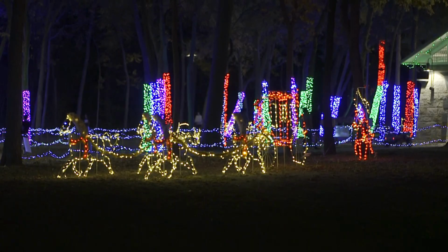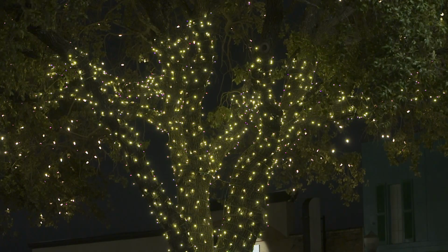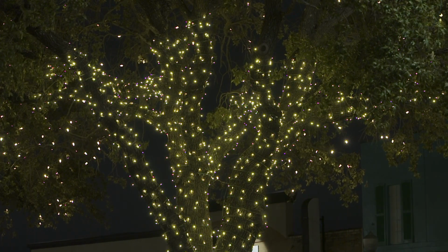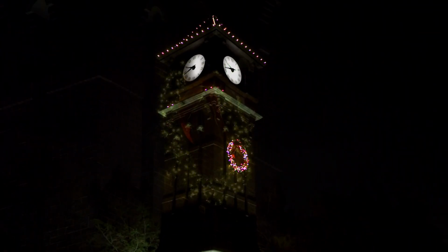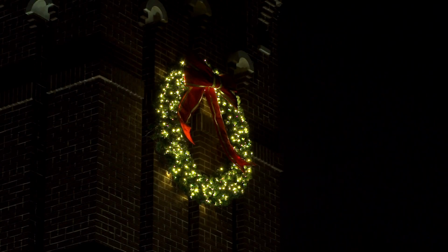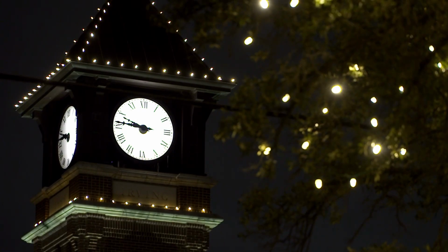Well, this park is a traditional favorite. There are also lights at a couple of new spots this year, including Main Street in the Heritage District. We're hoping that the businesses are able to kind of use that to their advantage to bring people in the area in the evening time and showcase another great thing about Irving. And check out the lights at Whistle Stop Plaza. The clock tower is lit. There's a wreath on it, and the very top of the clock tower is lit, which was very hard to pull off.